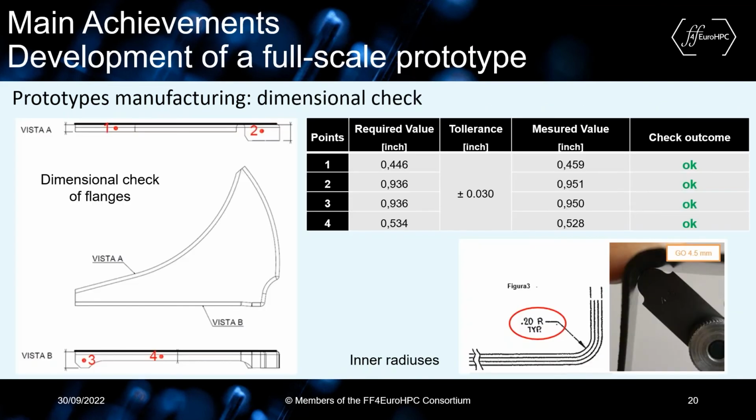Then the dimensional check of parts is carried out in order to verify if the geometries meet the requirements. From the results obtained, it is evident that all prototypes satisfy the requirements, and consequently the parts are acceptable.